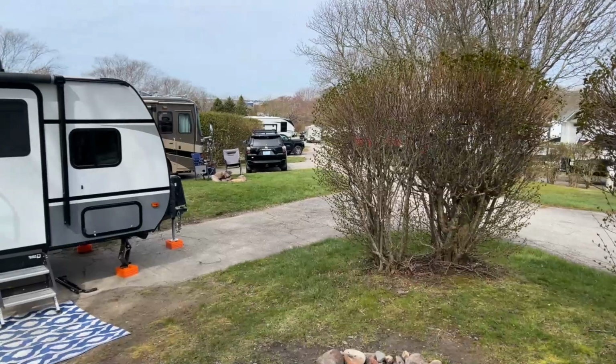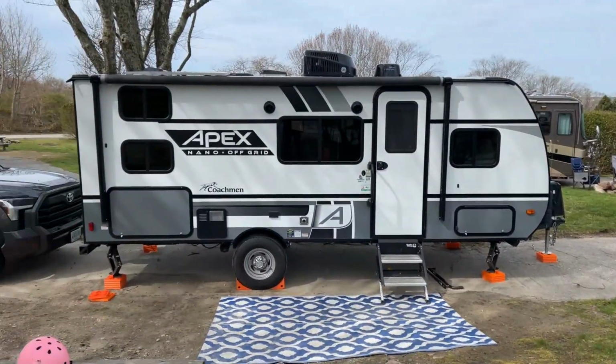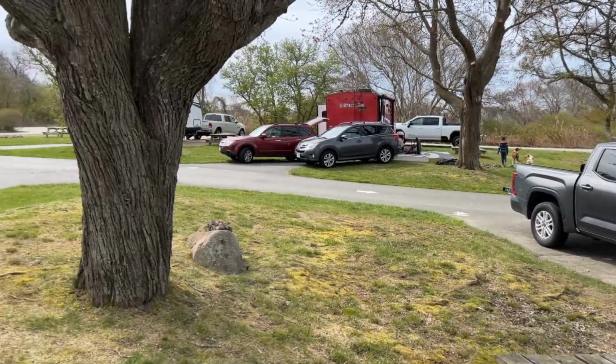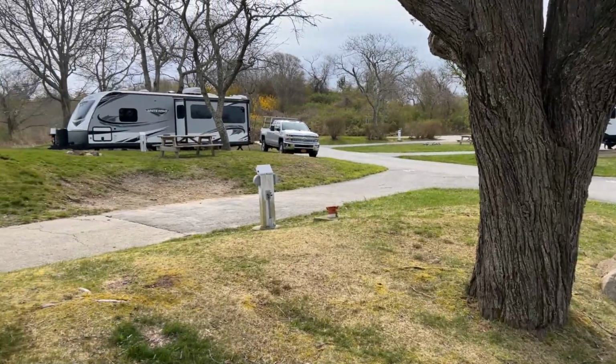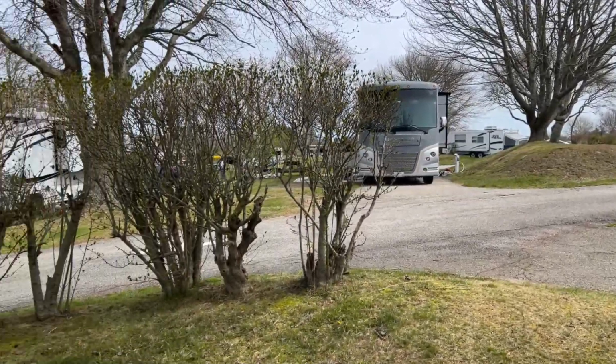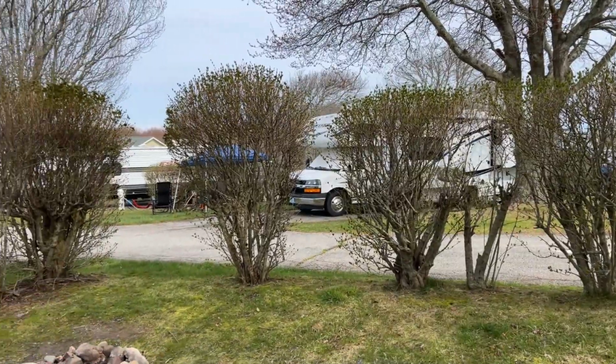This was our home for the weekend, site number 44. It's a fairly large site with a bit of a hill up to the next site. It made the picnic table a little unlevel, but that would be my only gripe with it. It's nice, it's spacious, it's private.